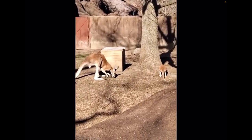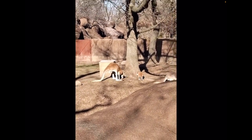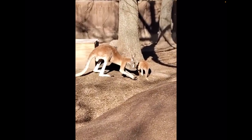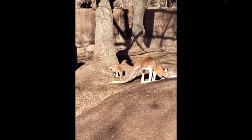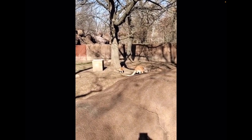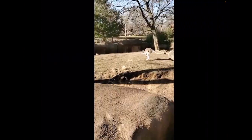Kangaroos look crazy to me. I feel like my brain can't make sense of what a kangaroo is, because I really truly just see a rodent. They just look like a rodent, but then you realize how big they are and you're like, wait, no, that's not a rodent. But so many parts of them are just rodent.